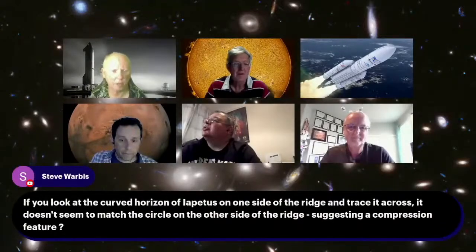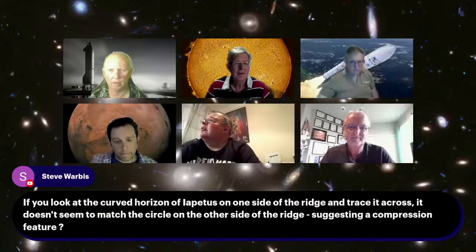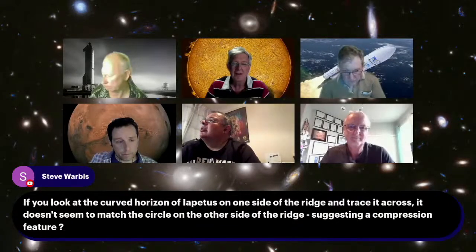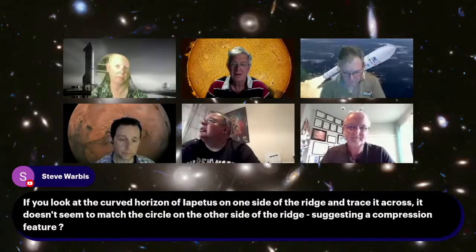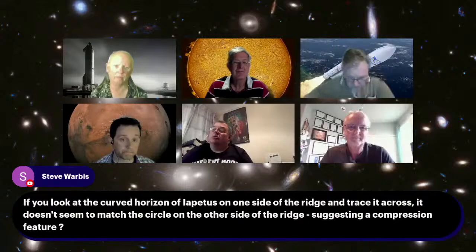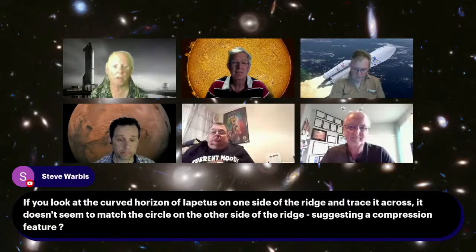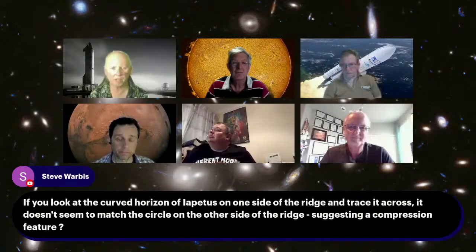Right. So, Steve's just popped in the chat, probably with a theory about that. It said if you look at the curved horizon of Iapetus on one side of the ridge and trace it across, it doesn't seem to match the circle on the other side of the ridge, suggesting a compression feature. Maybe. Interesting. So you've got two things pushing together. So if that's the case, if it is a case of the leading edge and the trailing side, is Iapetus tidally locked?